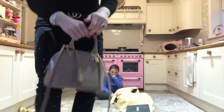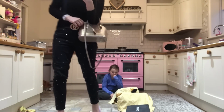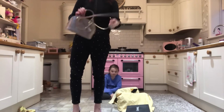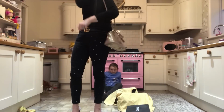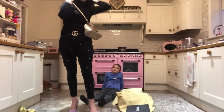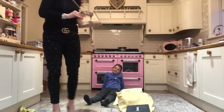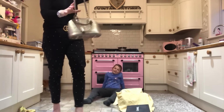They're just adorable. They've got like a little top handle, and then you can wear them in the crook of your arm. And then because they have a long strap, you can wear them on your shoulder. And they're even smaller for your daughter to borrow. And you can wear them crossbody. Yay! I bet you'd like one of these, wouldn't you, Ruby? Yeah, so that's the little Alma.